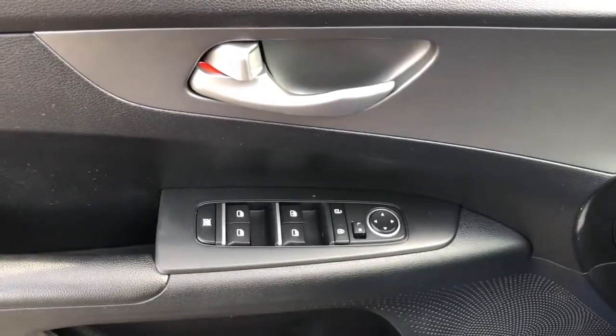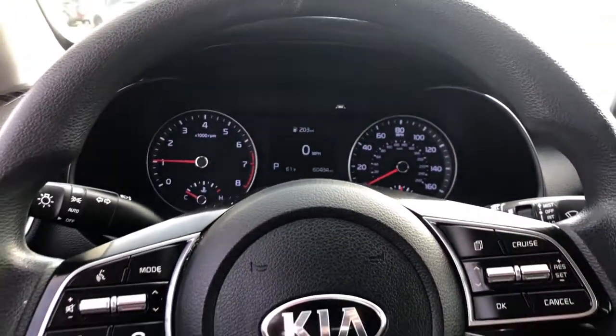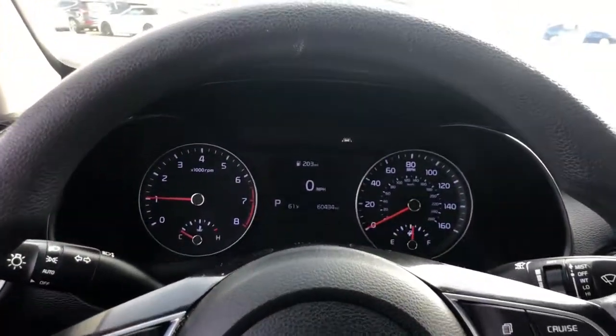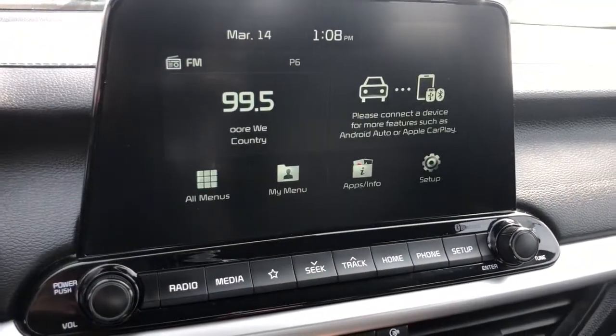You'll also love its agile handling, controlled ride, touchscreen infotainment, and active safety features. The following are some of this vehicle's highlighted options: keyless entry, electronic stability control, Bluetooth, trip computer, power windows, bucket seats, four-wheel disc brakes, power steering.